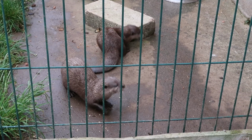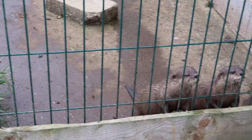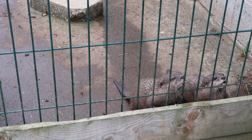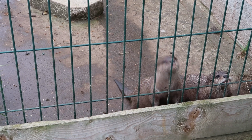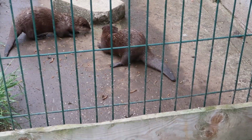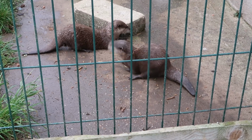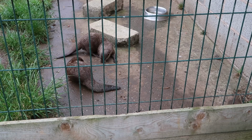How did they end up here then? If they're obviously not from round here, are they? No. These guys were kept at an establishment down in Cornwall, but due to COVID, they had to close. So we've ended up taking these guys on instead. So all the animals here, are they rescues? Not all of them. Our ring-tailed lemurs, they're a bachelor group from Dudley Zoo.